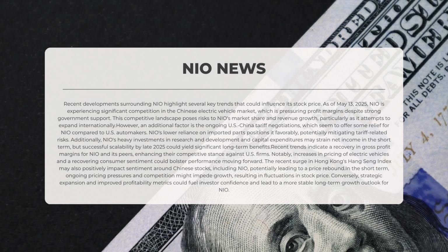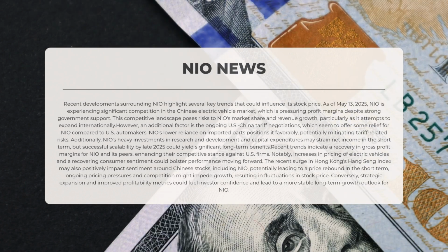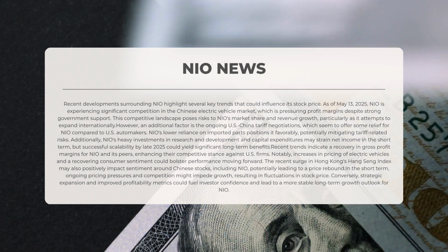Recent developments surrounding NIO highlight several key trends that could influence its stock price. As of the 13th of May, 2025, NIO is experiencing significant competition in the Chinese electric vehicle market, which is pressuring profit margins despite strong government support. This competitive landscape poses risks to NIO's market share and revenue growth, particularly as it attempts to expand internationally.